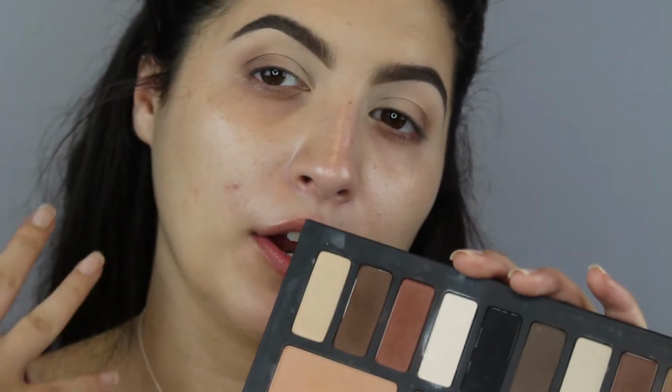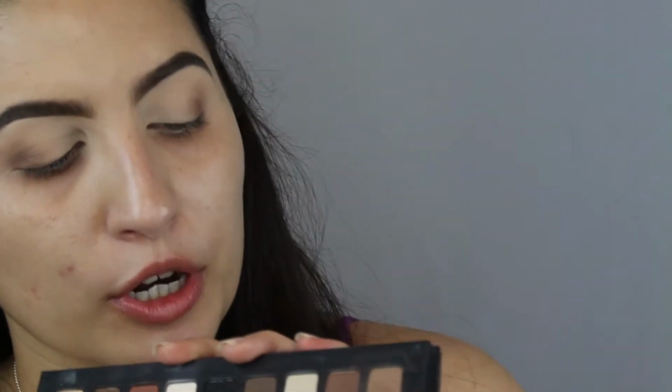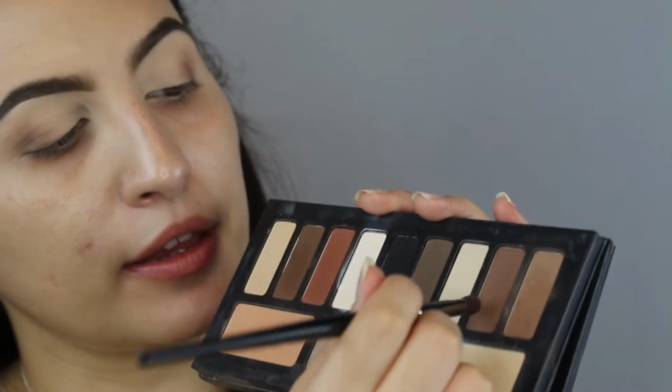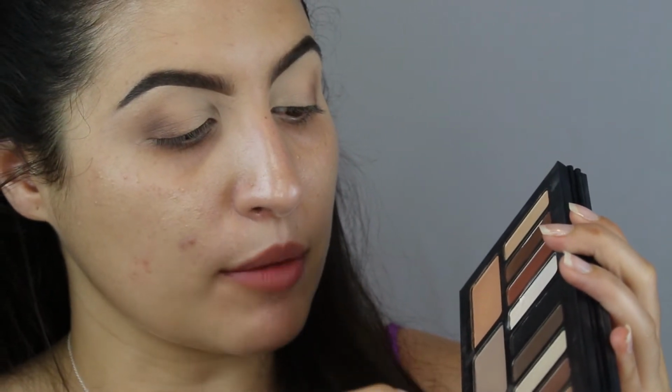Now that we've got that color built up, this is going to serve as our transition shade, you know what I'm saying? So we're going to go into the second color right here. This is a much deeper brown, and we're going to start building up that intensity. So I place color, blend it in a little bit with that brush, then I go in with a fluffy brush and make sure that it's seamless and there are no harsh lines.